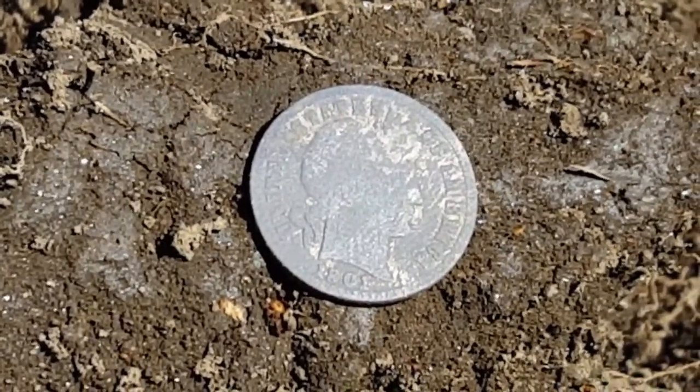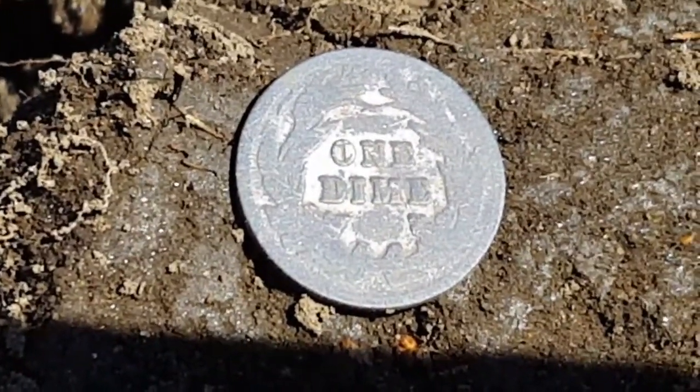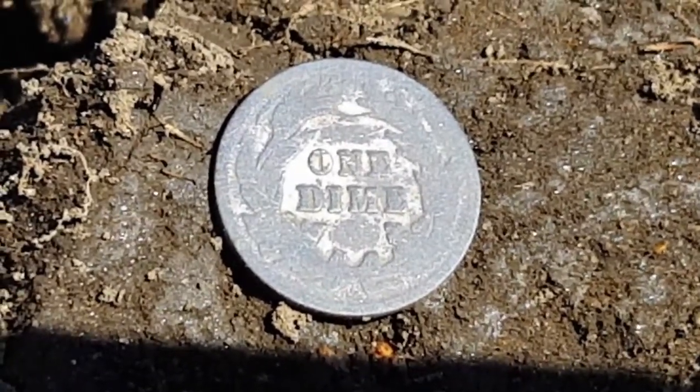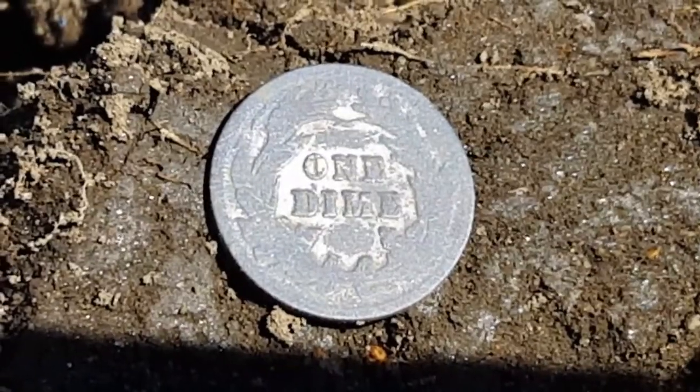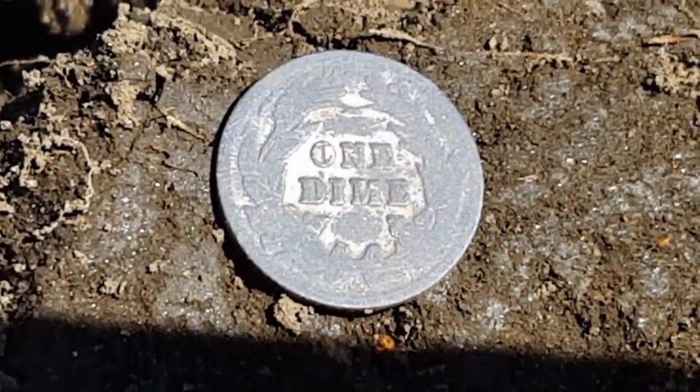All right, let's take a look at the other side on this Barber dime. Well, I can't see the mint mark below the bow there and the corn stalks, but we'll clean her up, find out what we have. It's a 1901. Yahoo, baby. On to the next silver. Yes, sirree.